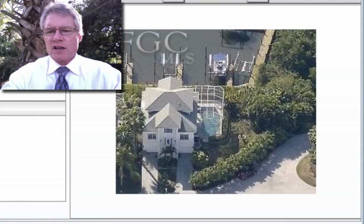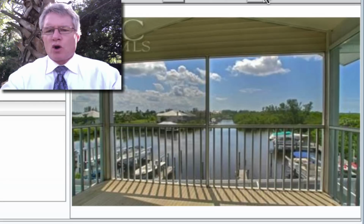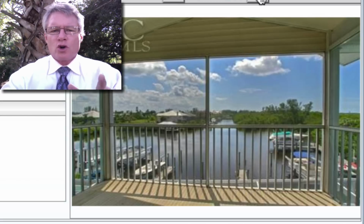Now we're going to run down to Siesta Drive on Fort Myers Beach. This home is in 695. It's a 3-bedroom, 4-bath home built in 2001 on the water. It's a Key West style home. Unfortunately, I don't have a lot of pictures of this home. It's got no bridges in your path out to the Gulf waters.